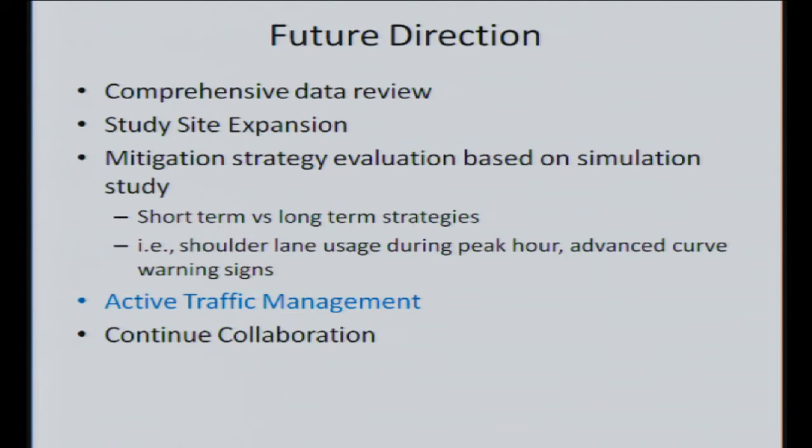Thank you, Seri. Let's stay here for a second.